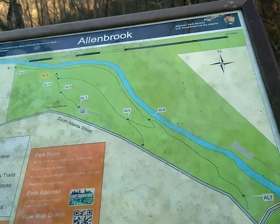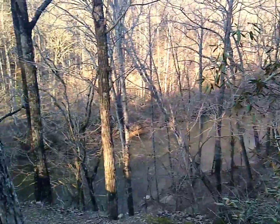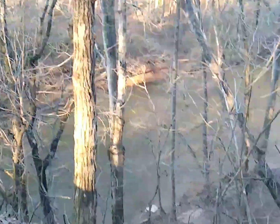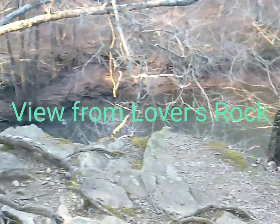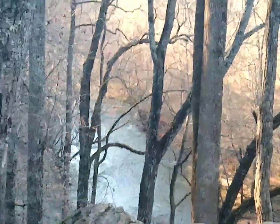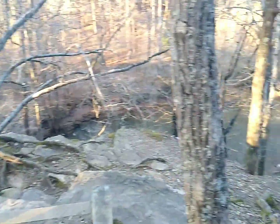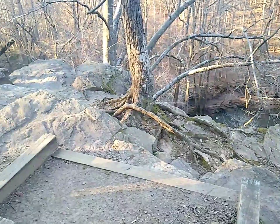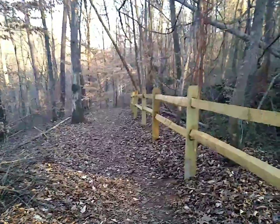And here at the map, it shows us at AL4. And you zoom out, zoom in, so you can see the river down here. Really beautiful place. Very high up on some rocks. Looks like the trail continues on down this hill.